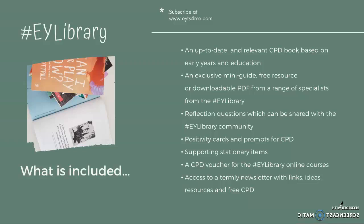So for example, if it was physical development or social and emotional skills in the early years, you can use the resources within the box and then you can go on to complete the online course, which will include webinars, downloadable materials and extra content. There might be some podcasts within there, there'll be presentations, and you'll have unlimited access to that.